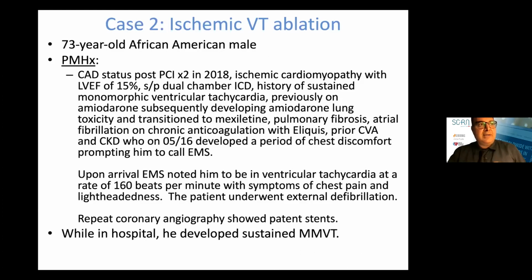It's the RA lead. So we'll look at it very carefully and disentangle them, not in the right atrium, but in the SVC, before there is any downward force by the sheath on the lead.